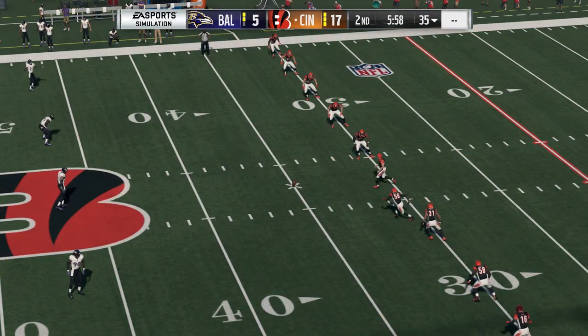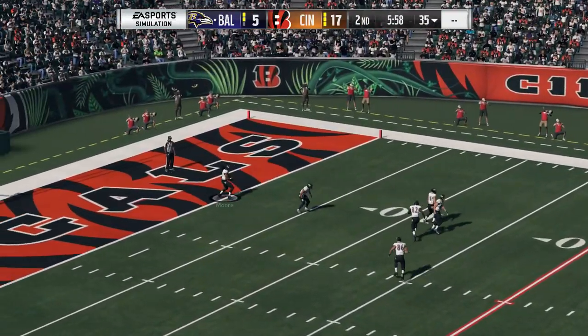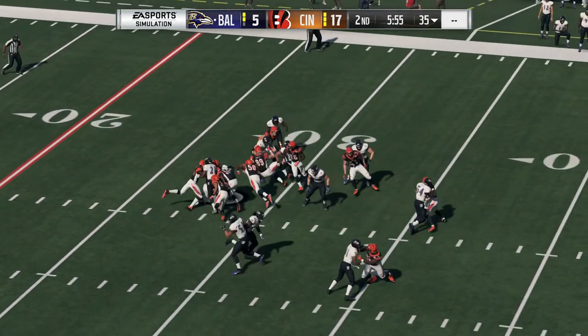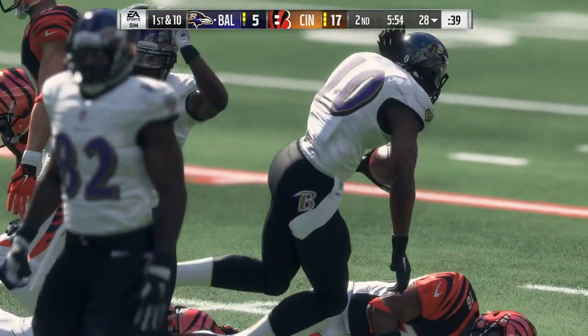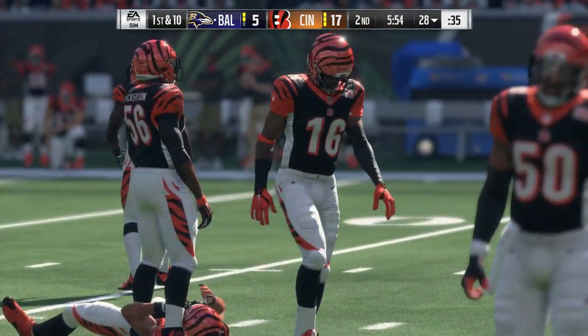Out now to kick this one away. This will be taken in at the one. And he'll take it past the 25 and up to the 28-yard line. And now Baltimore gets set to take the field. And they're coming off a 3-and-out, my friend.